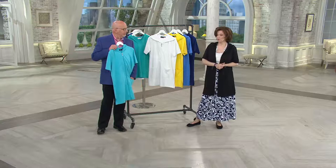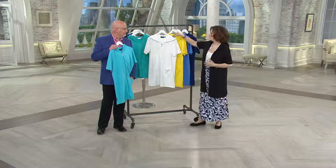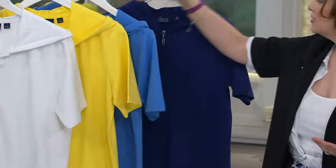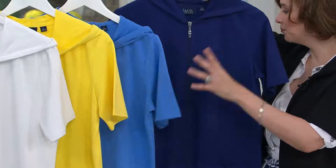We were showing you some of those top ratings at the bottom of the screen. There's a color for every woman, whether it's aqua, black, white, this gorgeous yellow. Maybe you've never stepped out into the world of yellow. It will just make you feel so happy and so cheery. This is your marine blue. That's the brand new marine blue. And then this is the bright navy. Bright navy, yes. And so those are your choices.